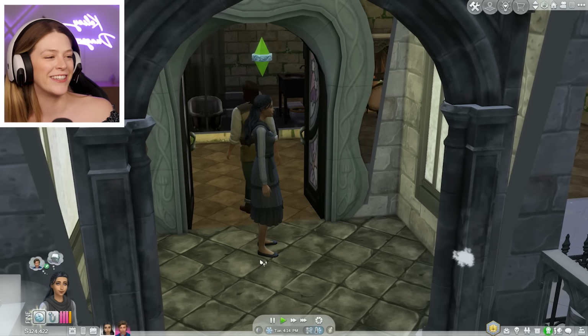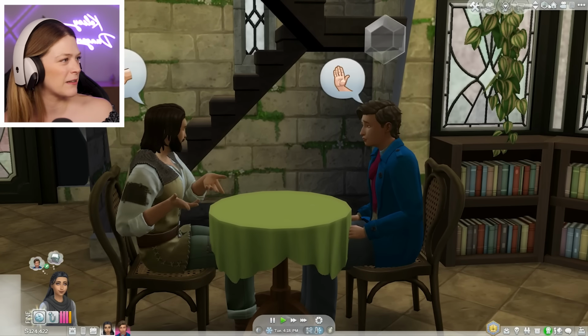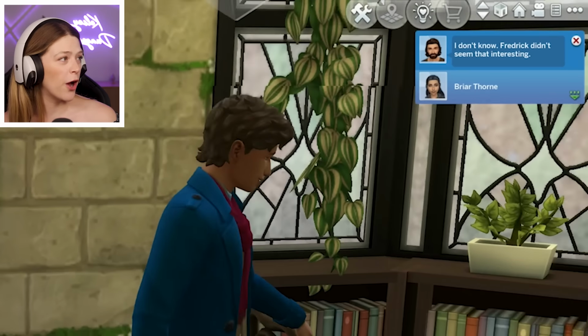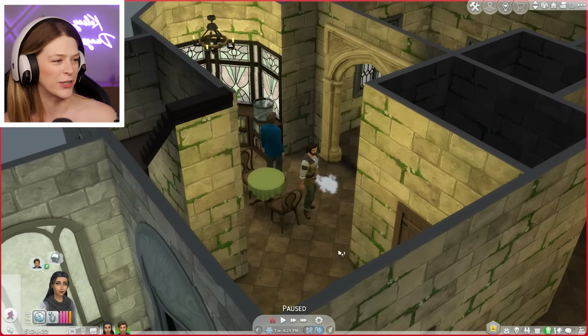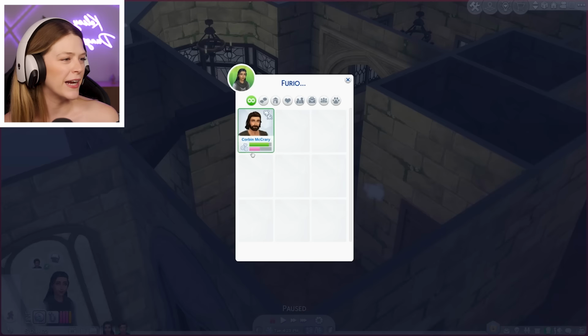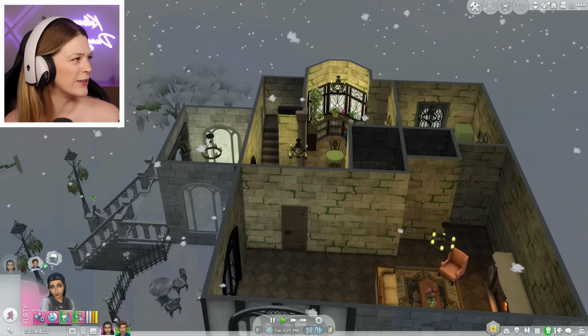He's like, wow, I'm gonna go introduce myself. A pleasure. Okay, look at these two guys. I don't know. Frederick didn't seem that interesting. They had a bad encounter. Bro, is this the time to use the magic spell Furio with Corbin and have them fight from afar? Pretend I didn't use the magic, okay?